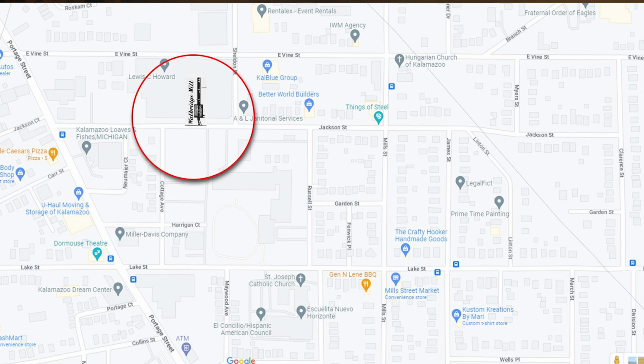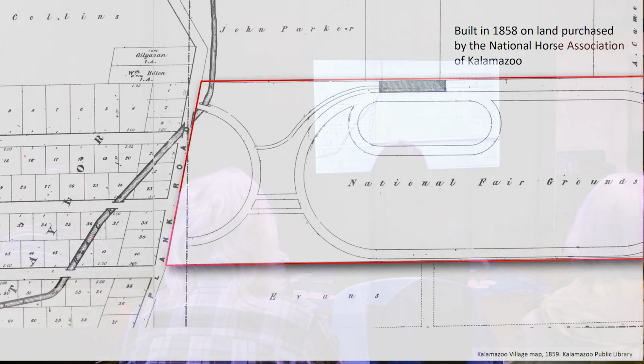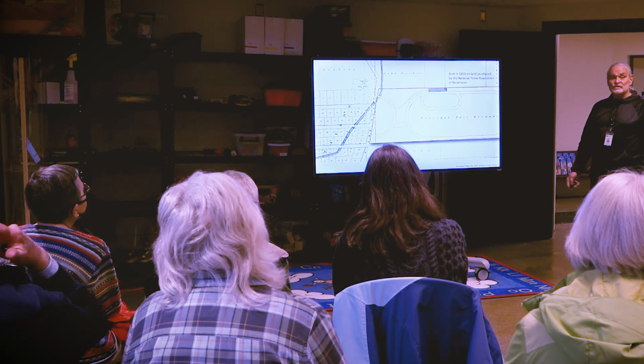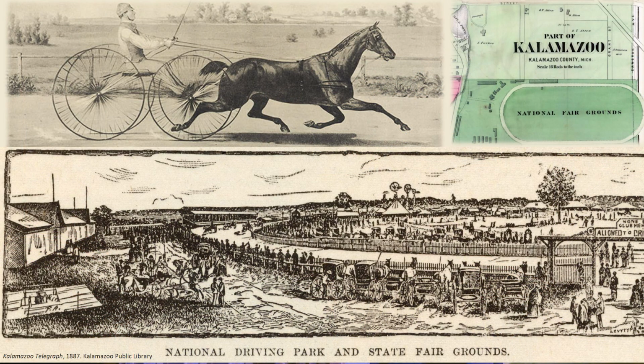All right, so if we're back still on 1859, if we scroll down a little bit, this gets interesting. This is the National Fairgrounds. Quite literally right across the street here was a very large state fairgrounds. They had horse races there. It was set up as a horse racing facility.